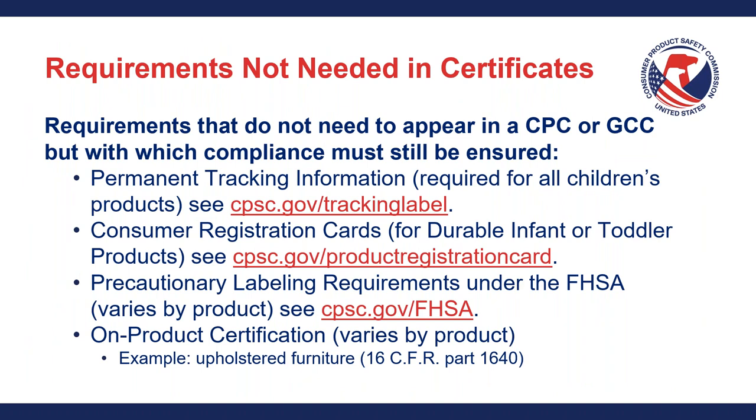Okay, so I alluded to this already. Requirements not needed in a certificate. Permanent tracking information is not required to be accounted for in a CPC, and this is just for children's products. You might have someone review your tracking label for you if you're not sure if it's compliant. Some labs offer that service. It is not required for you to purchase that service, that review from a laboratory, as part of your overall testing, and as such, you would not need to account for it in your CPC.